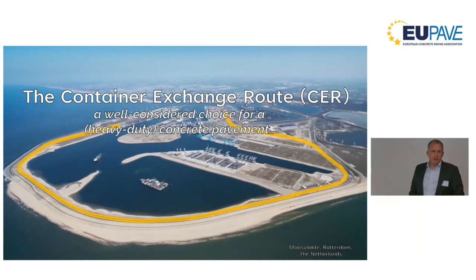I'm going to talk about the container exchange route, the CER route. And as a subtitle, we said: a well-considered choice for a heavy-duty concrete pavement. When we look at the constructions that are traded off later on in the presentation, this is really a super heavy-duty concrete pavement. And everything that Luc taught us, Anne taught us, and also parts from the presentations from the others are incorporated within this project, as you will see.